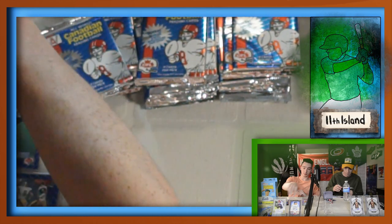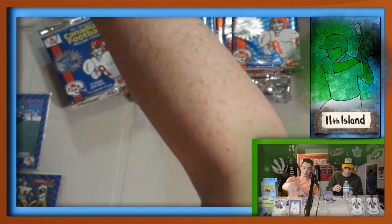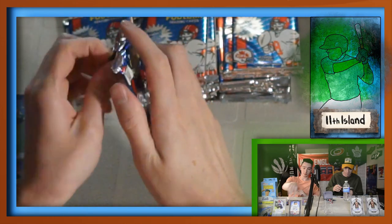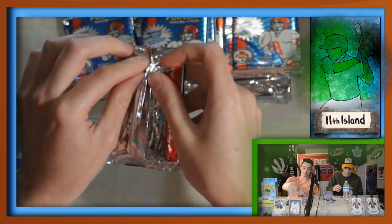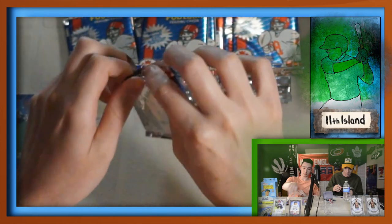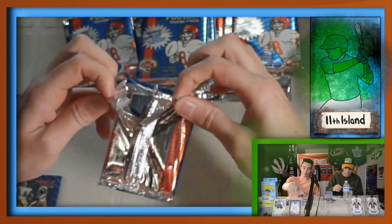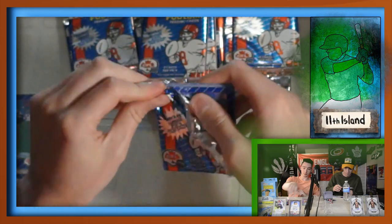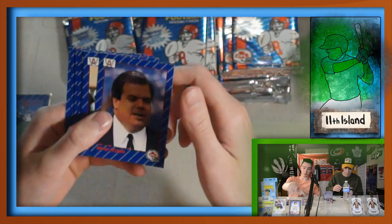Did the battery die in the camera? Yep. Okay, so the other battery's over there plugged in. All right, perfect. Is that going to screw up the recording? We'll see. Something we probably should have checked before, but you live and you learn. That's why we got some bigger card videos coming after this, and we started with this one.